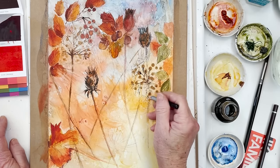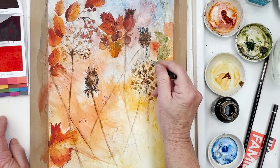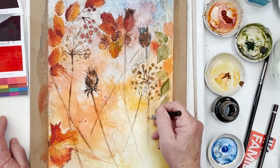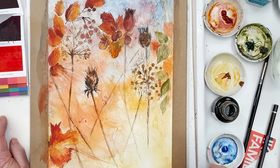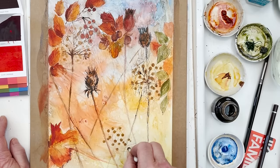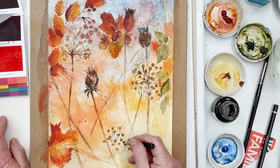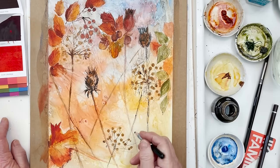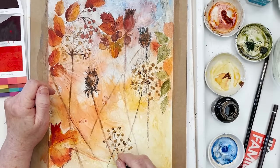I just want to make a sort of scratchy pattern. I don't care really what I do it with, so we'll do it with a pencil. And I want to do the same down here as well. So let me do this first, and then I'll do it with the pencil. I like this pencil anyway. I actually find drawing more liberating than painting. I like painting, but I also like drawing.